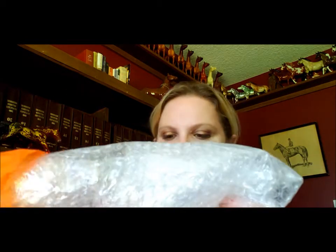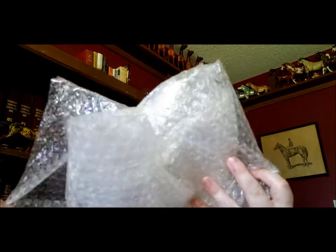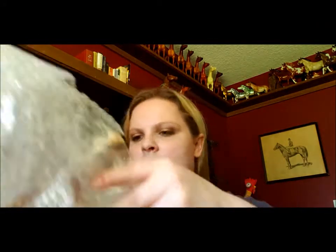Okay, what do I have here? This is a pinto. Okay, so we've got some duplicate going on. But is it a full duplicate or is it a matte version? Let's find out. Once I cut through all of the bubble wrap. This one is, I can't tell. There's too much shiny. This one's matte. Okay, so that's kind of cool. Get to see the difference between the two.